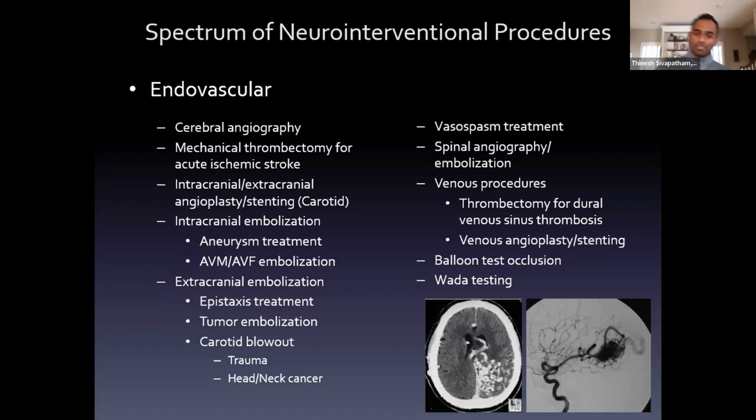So this procedure, WADA testing, involves putting a catheter into the carotid artery on one side at a time. We take a picture. We do a baseline neuro exam where we check the patient's strength, their ability to speak and things like that. Then we inject a medication that basically paralyzes that half of the brain temporarily. And then we do all of that testing again. Almost always it's going to cause weakness on the other side of the body, which we expect. And then it allows us to test speech.